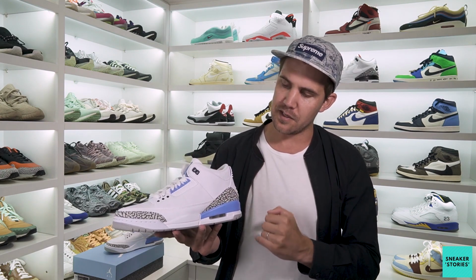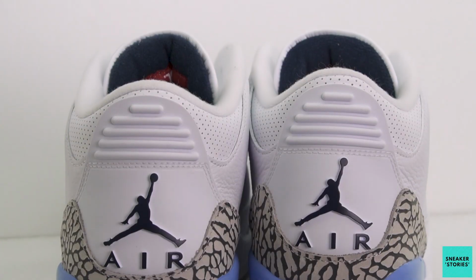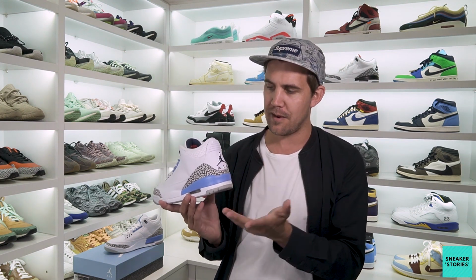And then moving to the heel section, you do have that perforation around the heel collar of the shoe. Swinging around into the heel there, you do have a Jumpman Air logo, so it's kind of switched up between these different releases. Sometimes you've got Nike Air, sometimes you've got the Jumpman logo with Air underneath. But for me personally, it's quite nice to see the Jumpman logo come back on this pair.